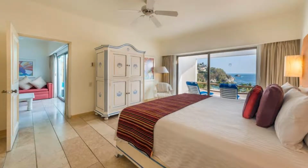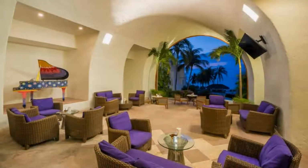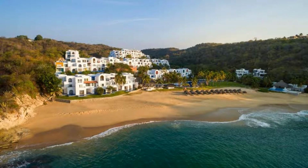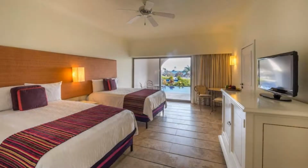There are 9 types of rooms available on booking.com. You can book online and enjoy it. The hotel accepts major credit cards and reserves the right to temporarily hold an amount prior to arrival.